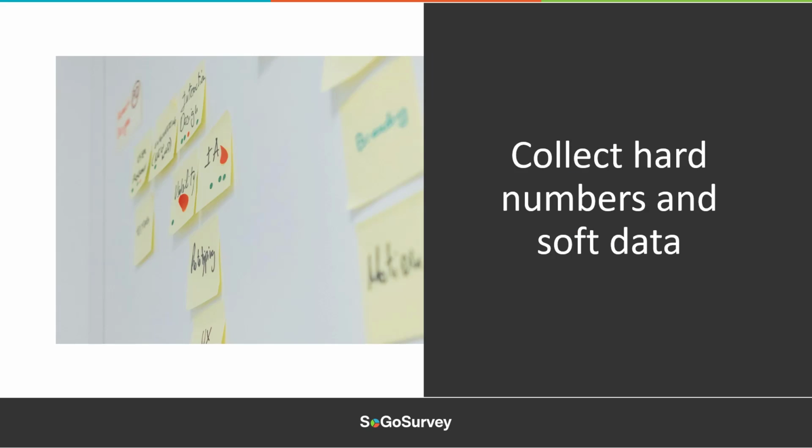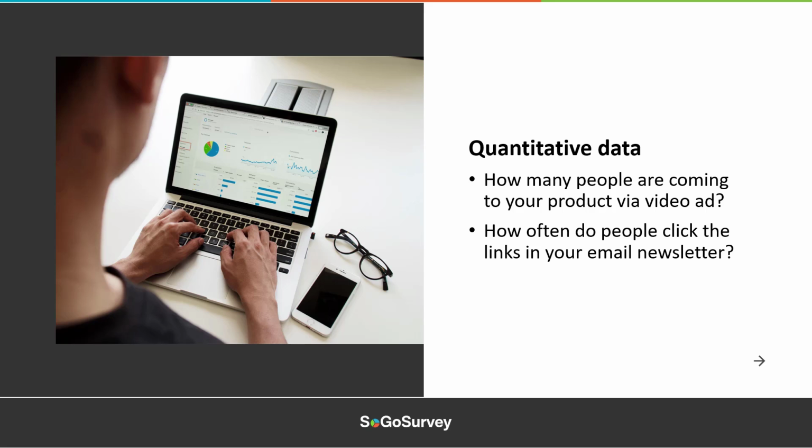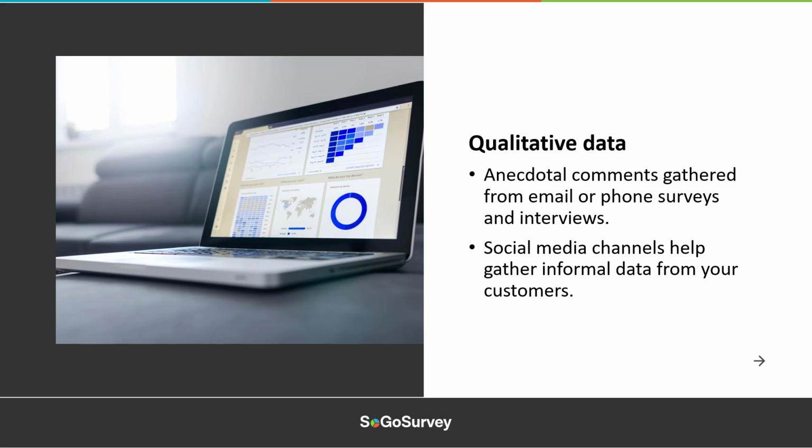Here's a few options, starting with hard and soft data. So we obviously know data can be both quantitative, numbers, qualitative, content, ideas, feelings, sentiments, and both of them can be very valuable, of course. So we're talking about quantitative data. This is when we see analytics tools very often come into play, Google Analytics, for example, or something else. How many people are coming to that ad? How many times do people click on links in your email newsletter? If you're using marketing automation software, you spend a lot of time in this kind of data. It doesn't always answer your questions of why is this happening, but it's a really good starting point to start to see trends, website traffic, that kind of thing as well.